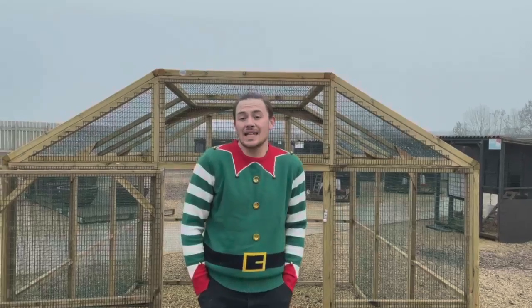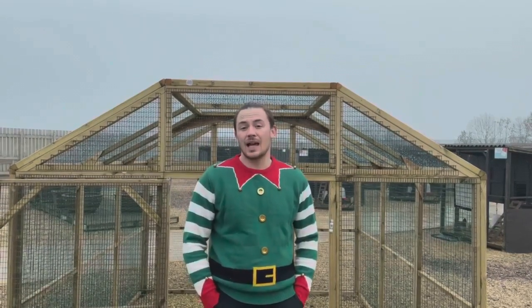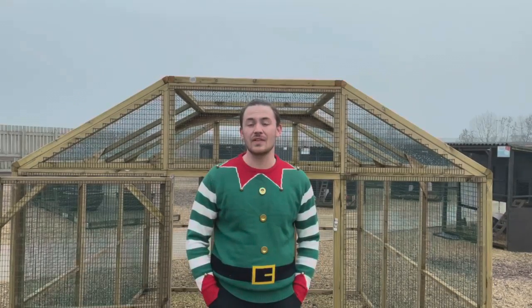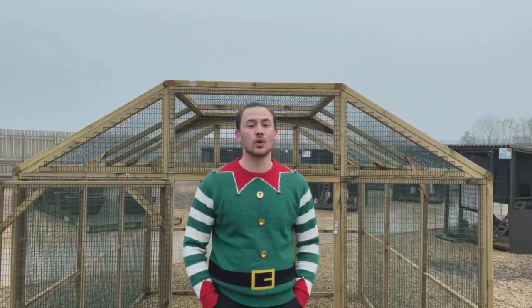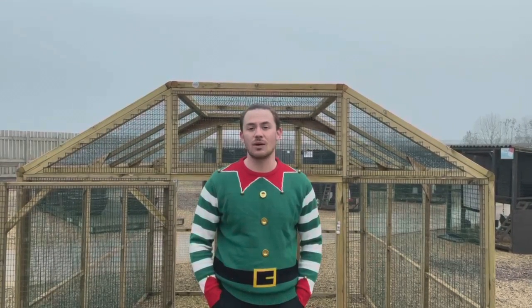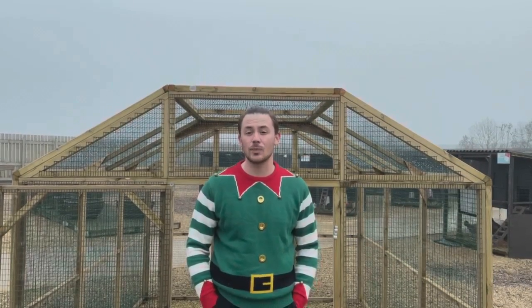So what exactly does this mean for you guys sat at home at the moment? Like we've already mentioned, all poultry either needs to be housed or netted. They've also stipulated that where possible, if you can have some sort of roof or tarpaulin or covering over the top of the netting, this will help reduce any of the droppings from the wild birds entering the run or coop space that you've got your own birds in.